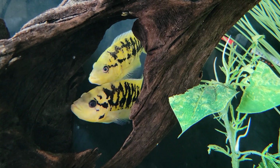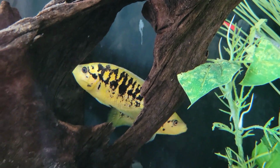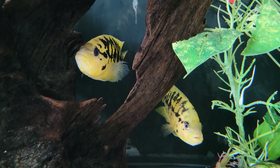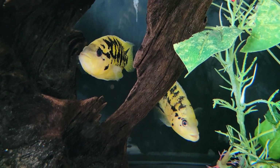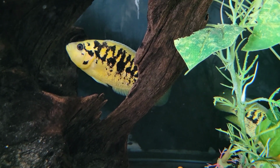And they kind of hang out there. They flare up at each other as pairs. Not a whole lot of damage. The few odd ones that didn't get lucky enough to pair off started to get a little beat up, so I removed them.